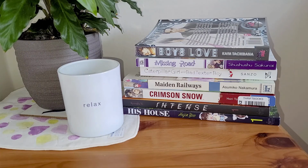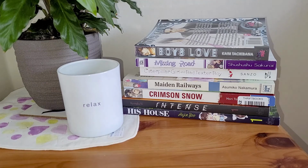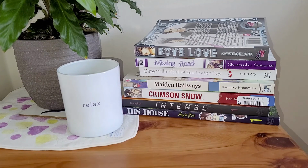Boys Love by Kaim Tachibana, Missing Road, Shushushu Sakurai, Crimson Snow. We've got Intense and His House, both of those are net comics, and a couple of non-BL titles, Maiden Railways and Caterpillar Girl and Bad Texture Boy.